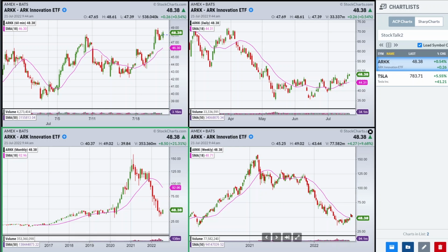So I think there are some opportunities coming in this. Right now, I don't really like this little breakout because we're running right into the 18-week, which is declining. So I want to see that get exceeded and then maybe look to buy the next pullback if I want to trade it as a trade back to the 18-month line. So that's how I want to think there.